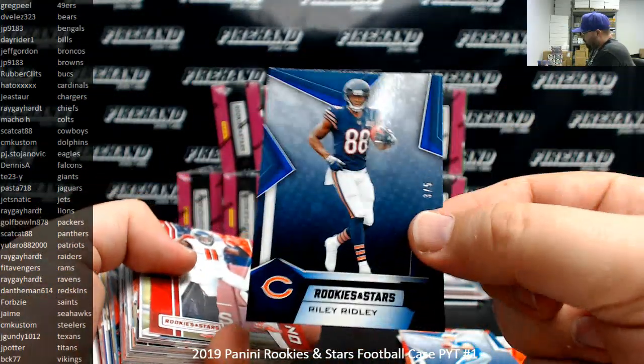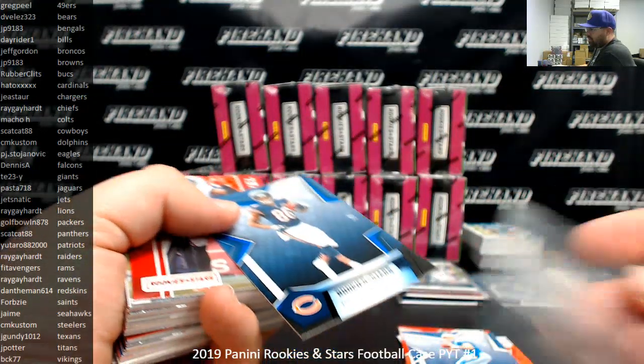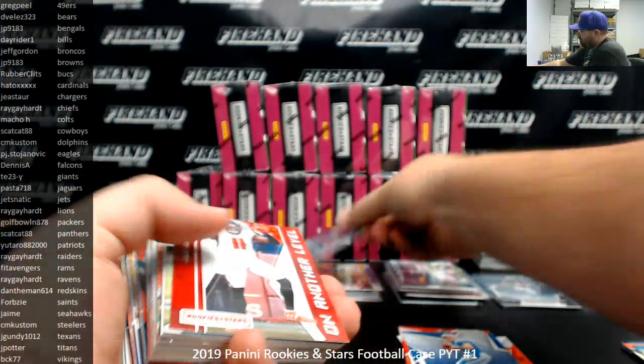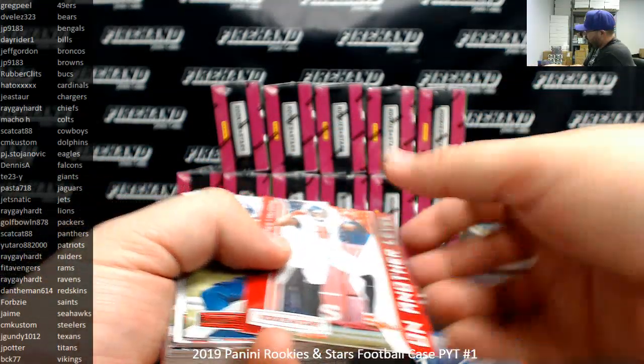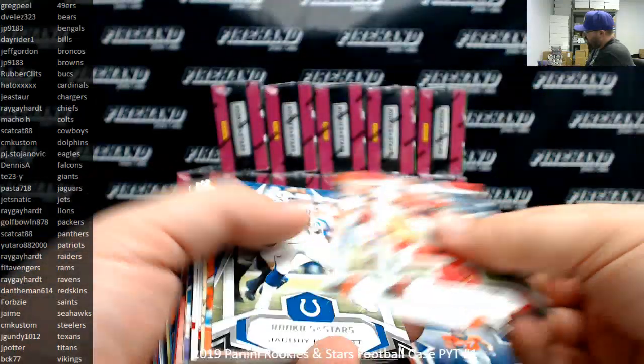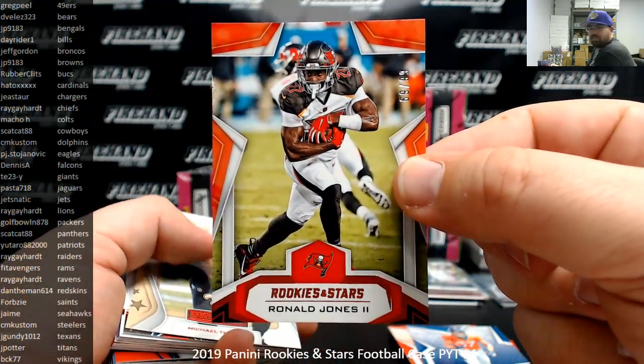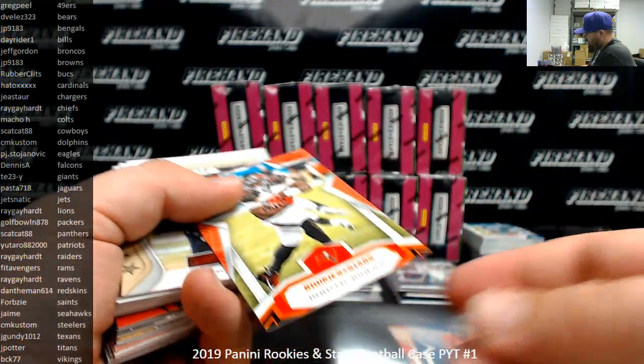Riley Ridley, black foil, number 5 for the Bears. Bears going to DeVella. Yeah, I think that's why nobody really complains that they put Contenders in retail before we get it, just because it's impossible to get anything out of those. Ronald Jones, number 99 for the Bucs. Bucs going to Robert Klitz, copper foil.